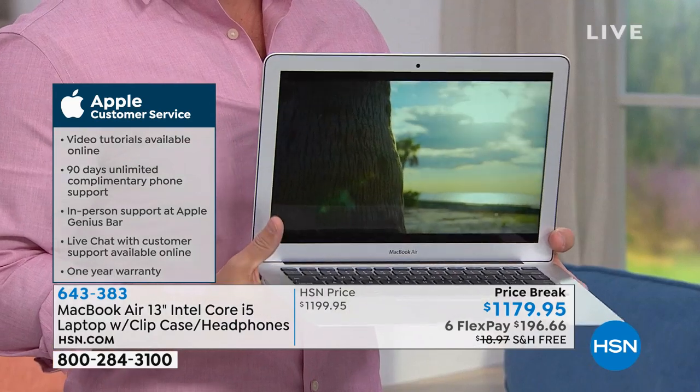Apple wants you to really enjoy your purchase. They don't know if you got it on FlexPay. They don't care. They just want you to be their best customer. And that's truly what happens in the Apple world.